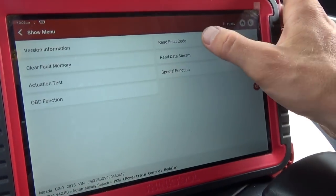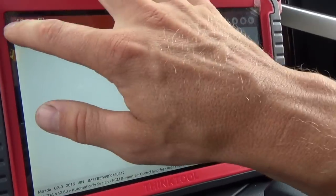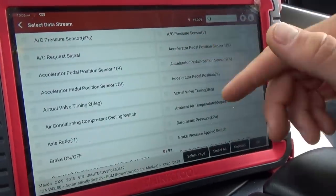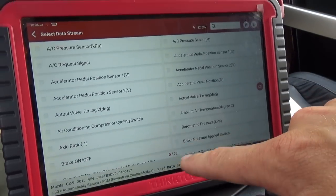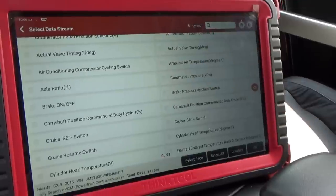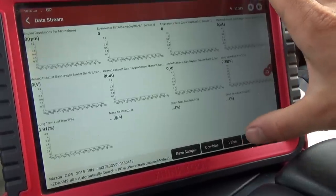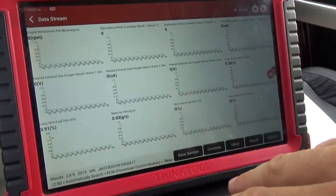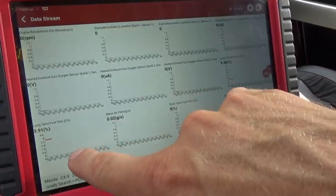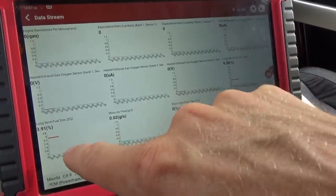Okay. Read fault code. No trouble codes there. Go back to the data stream, and I wish ThinkTool Pros would remember which data PIDs you chose. Let me choose those again. Okay, same 12 data PIDs. We can see that the long term did not change. It's still 9% there and 3% there.